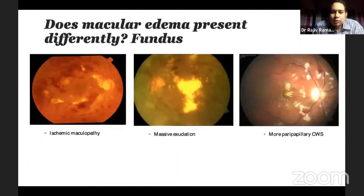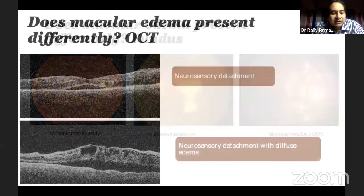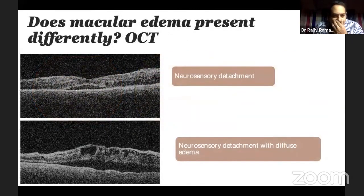So we do know that they present sometimes with an ischemic, subtle-looking, featureless retina, or a massive exudation, more of peripapillary cotton wool spots, even in patients with renal problems. On OCT, they do have more of neurosensory detachment with or without edema in the other part of the neurosensory retina.